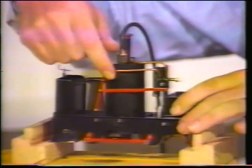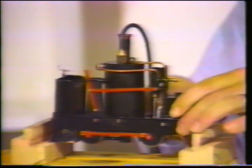Now I'll put it into reverse so you can see it going backwards, and let's see if we can get it to self-start in reverse. Nope. So we'll just scoot it around here, and now we're going the other direction.